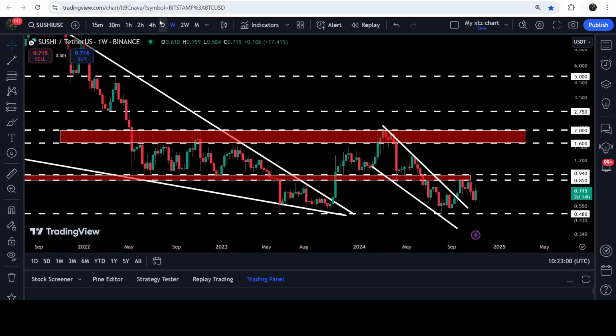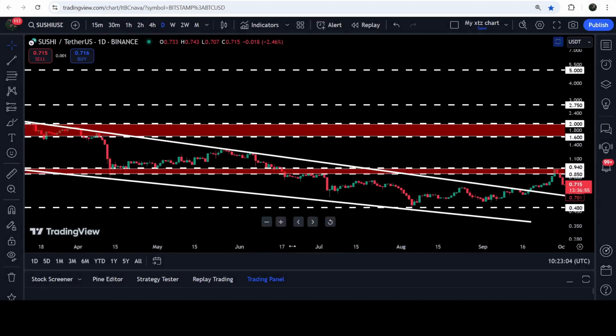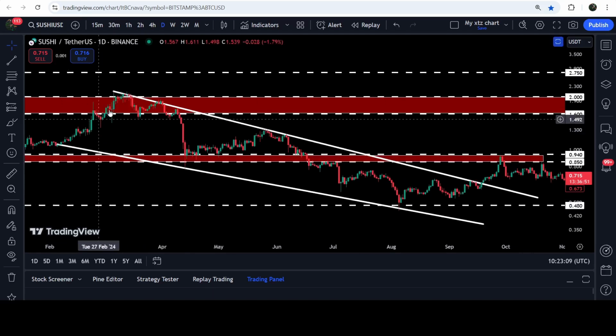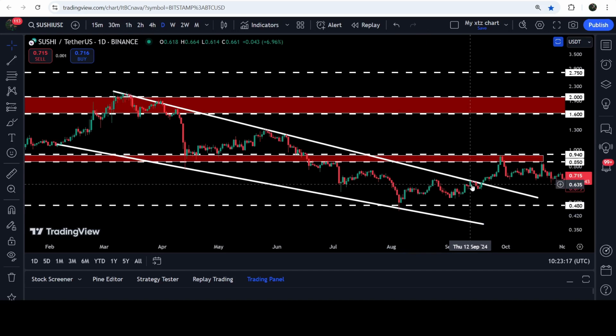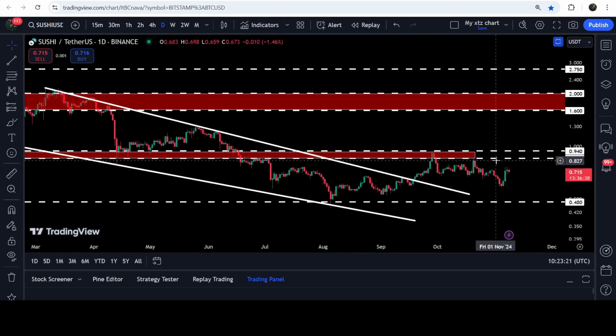Now, let me take you to the live chart of SushiSwap. And this is the weekly time frame chart. First of all, let me show you the daily time frame chart. And here you can see that for the past several days or weeks, the price was moving inside this wedge. We had a bounce here, rejection, rejection, rejection. Then we had another bounce here, few more rejections here, almost had another bounce here, another bounce here. And after this small rejection, finally the price then broke out the resistance of the wedge. But so far, it is not able to break out this long-term resistance zone that starts from 85 cents and goes to 94 cents.